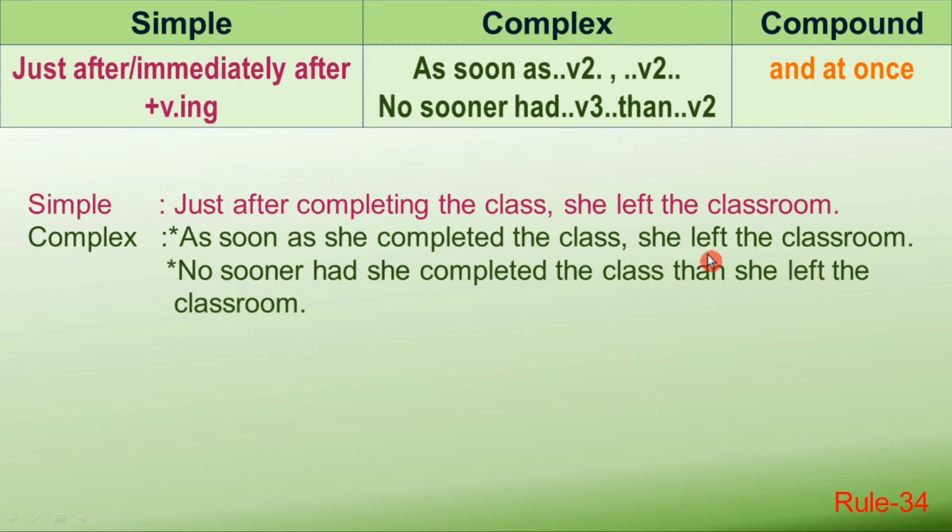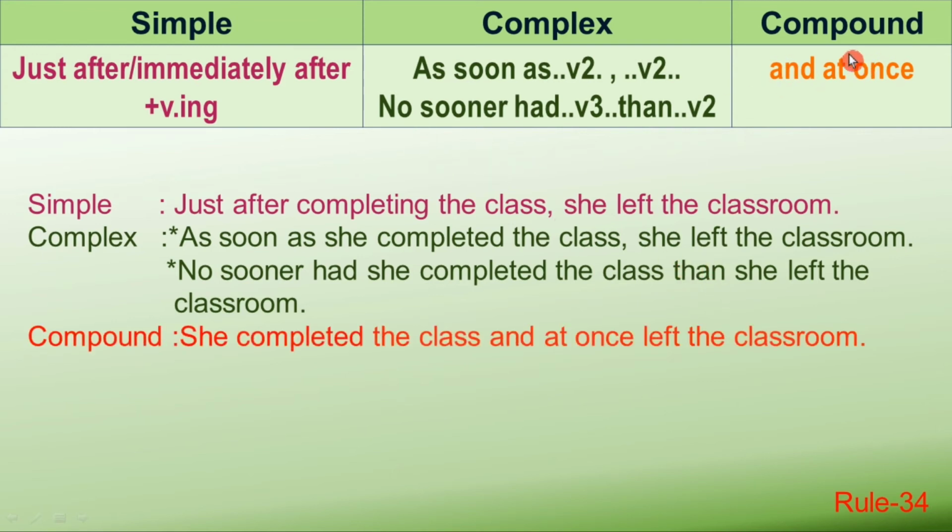Between the two clauses, conjunction than has been used. Following the structure of the compound box, and at once, the compound sentence has been formed here: She completed the class and at once left the classroom.